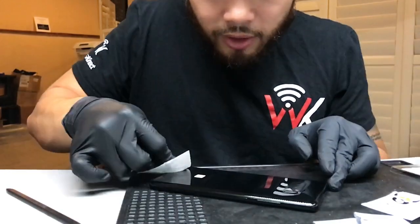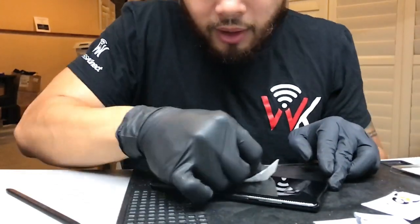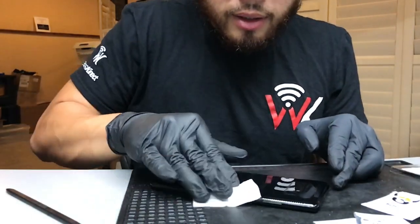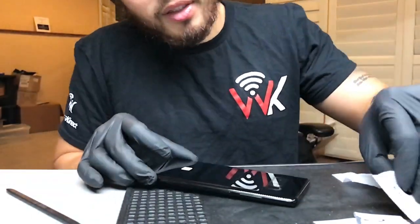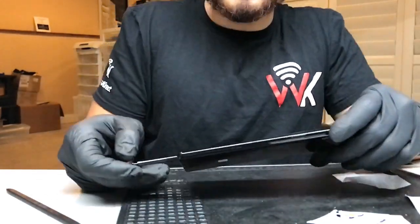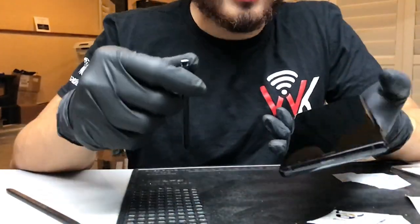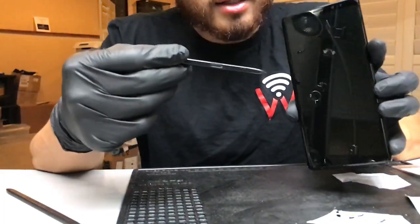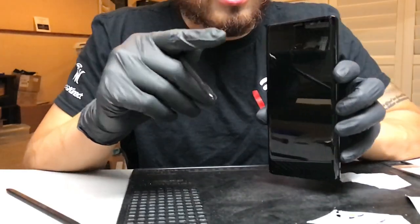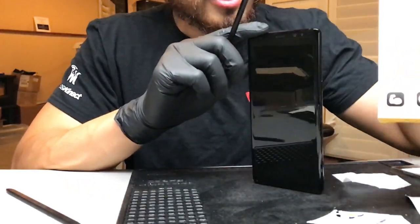Now, I'm not going to go too much into the operating system itself. I just want to kind of give you guys the specs over it. Very beautiful device. For all Note fan lovers out there, you guys can rejoice, because now you have your Samsung Galaxy Note 8. This one is now protected with Cellhelmet liquid glass.